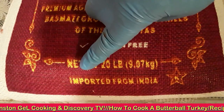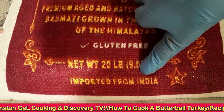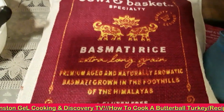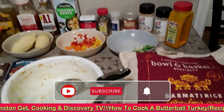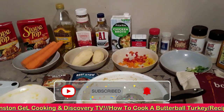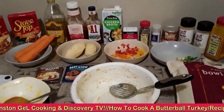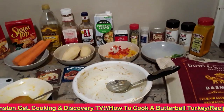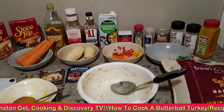Indian. Imported from India. So, yes, this is a very expensive rice I'll be trying out. The grains are uniquely different. Yes, these are specially grown by the Indian farmers. So, yes, I will be cooking this today in my recipe dish that I'm creating here today with the Christmas Eve turkey.